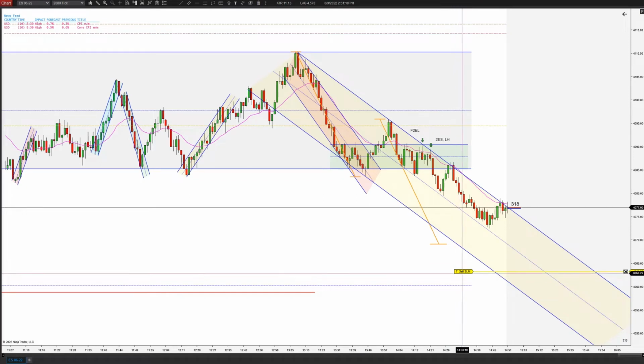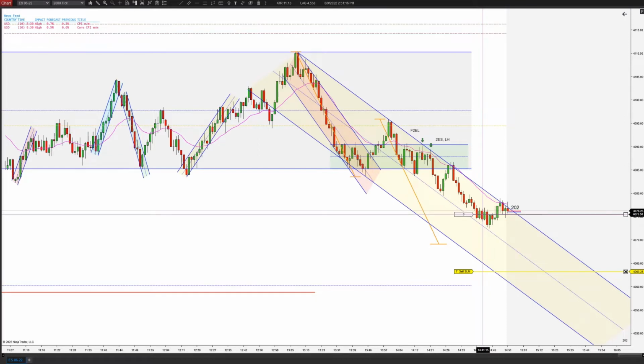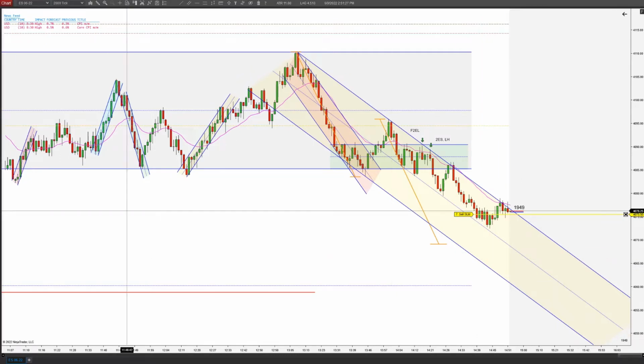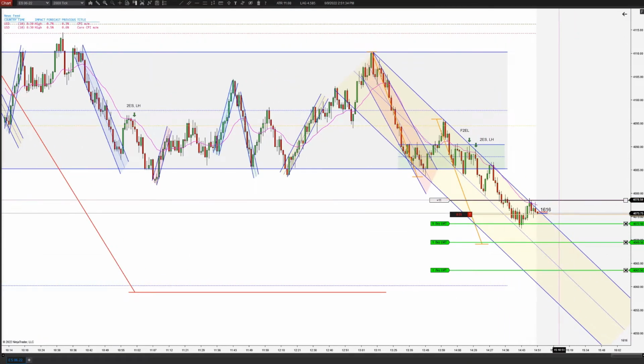I tried to start the recording a little earlier so you got to see the signal bar form. You saw it tick to its apex, and now it's dropping. So let's see if we get a good close. We do get a good close. This looks like a really nice setup. Let's see. Stop already in the right spot.